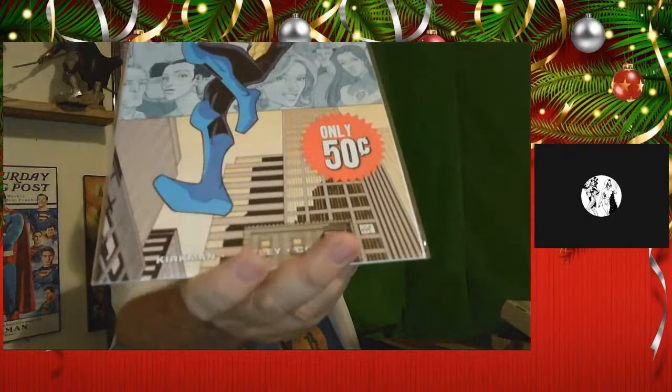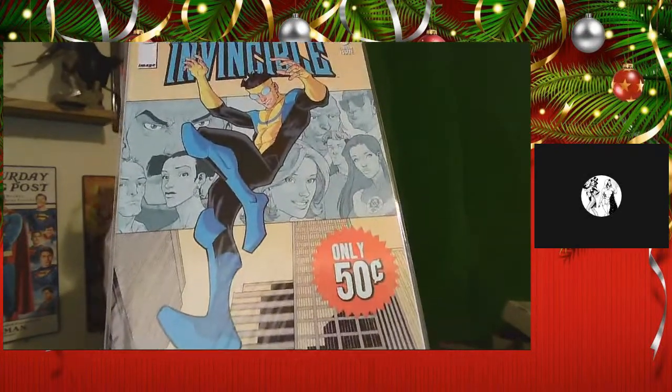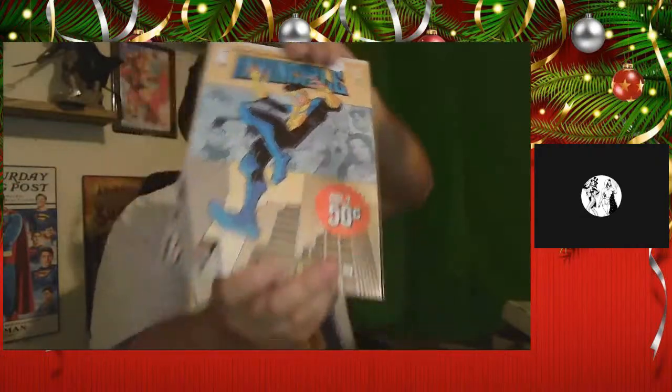This is issue 0 of Invincible. I got to tell you, I never really read Invincible. I saw the TV show and it was like, holy shit, I need to read Invincible. That was awesome. I read a few issues here and there. I never really got into it, especially because it started up right at the tail end when I was getting out of comics for a while. I've gone back and read a few issues here and there.